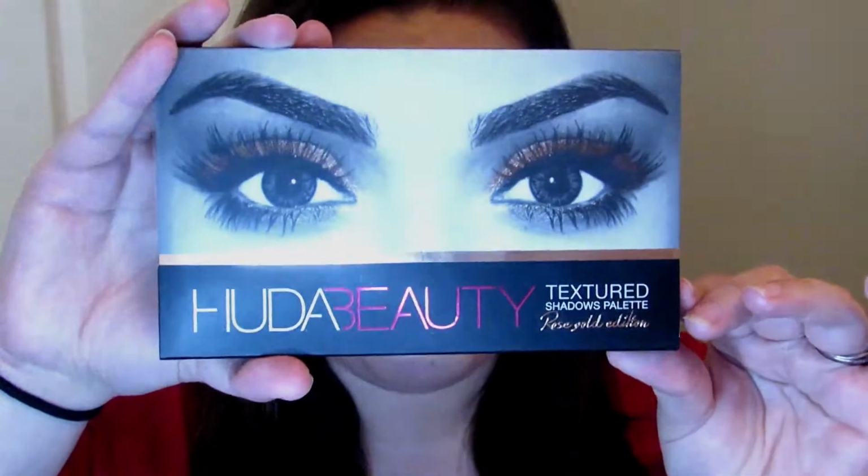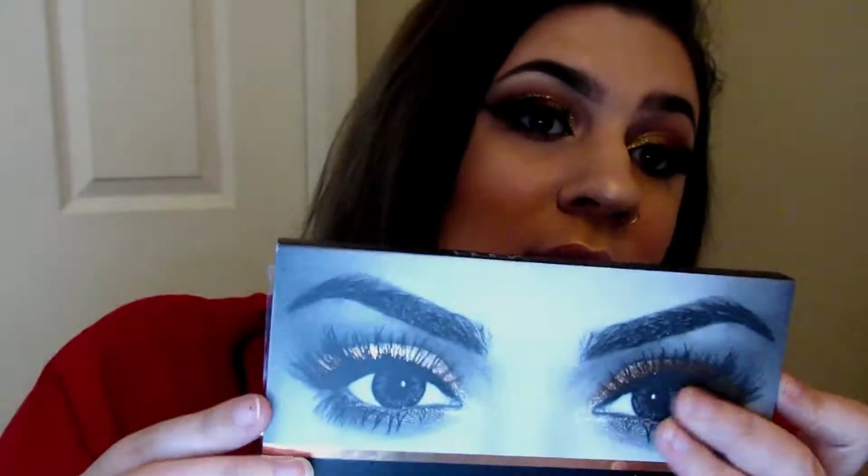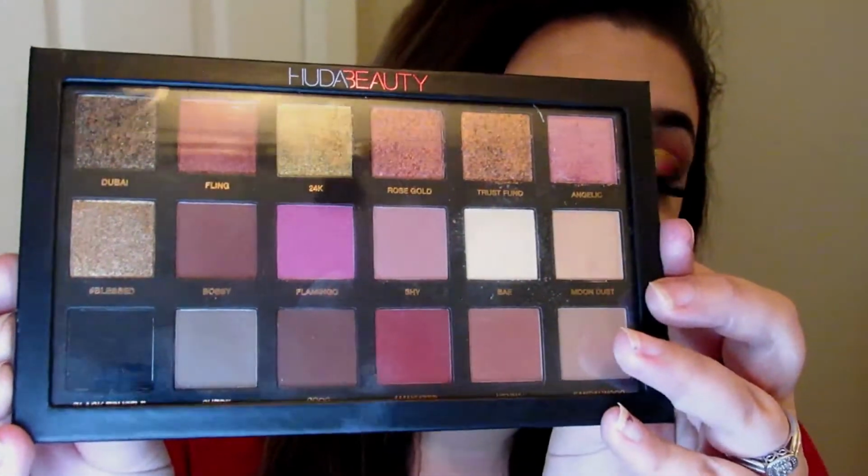So first, what I used for shadows to recreate this look is the Huda Beauty Rose Gold palette. It is so stunning. I'll go ahead and take it out and show you guys real quick. It is so freaking pretty. Today I used 24K Bay as a base, and then I used Flamingo, Suede, Bossy, Cocoa, and Man Eater.